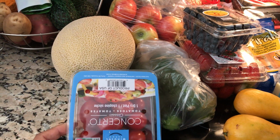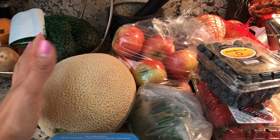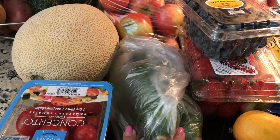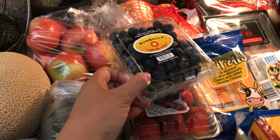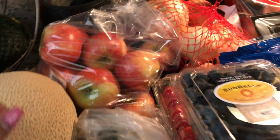Okay, so I picked up some grape tomatoes, a cantaloupe. They were 89 cents or 85 cents each, so I was like, yes. Three zucchini here that I'm going to plan on making zoodles. The strawberries were 99 cents. The blueberries were like 119, and they're big and fat, so I'm thinking they're going to be sweet.